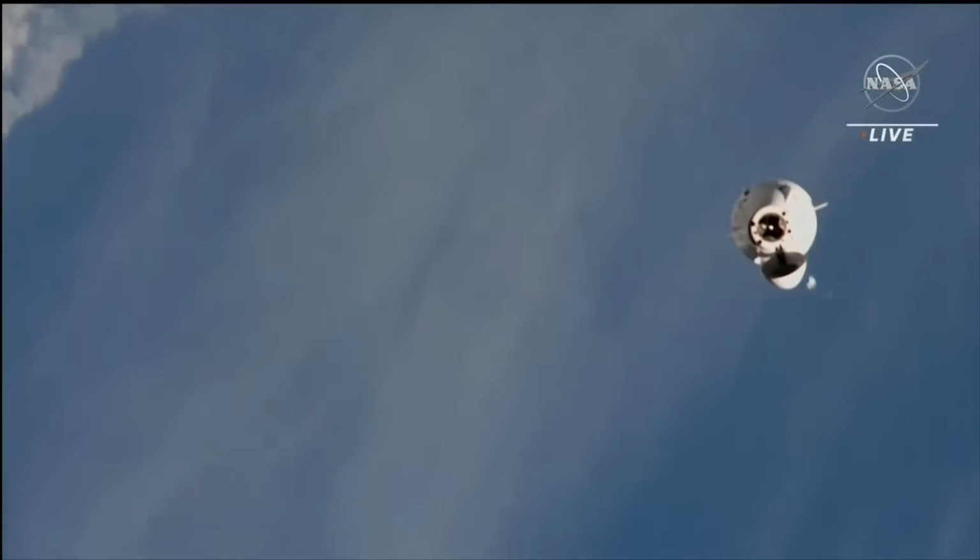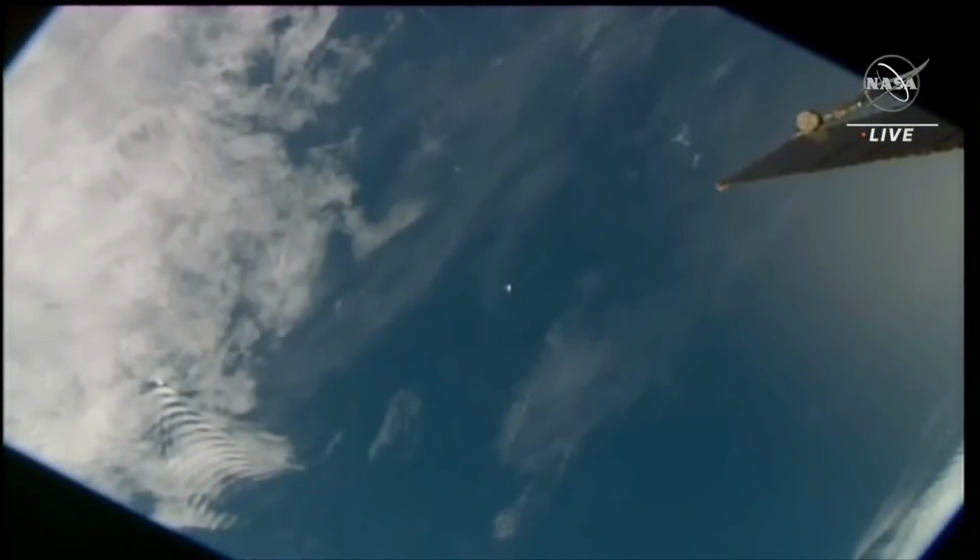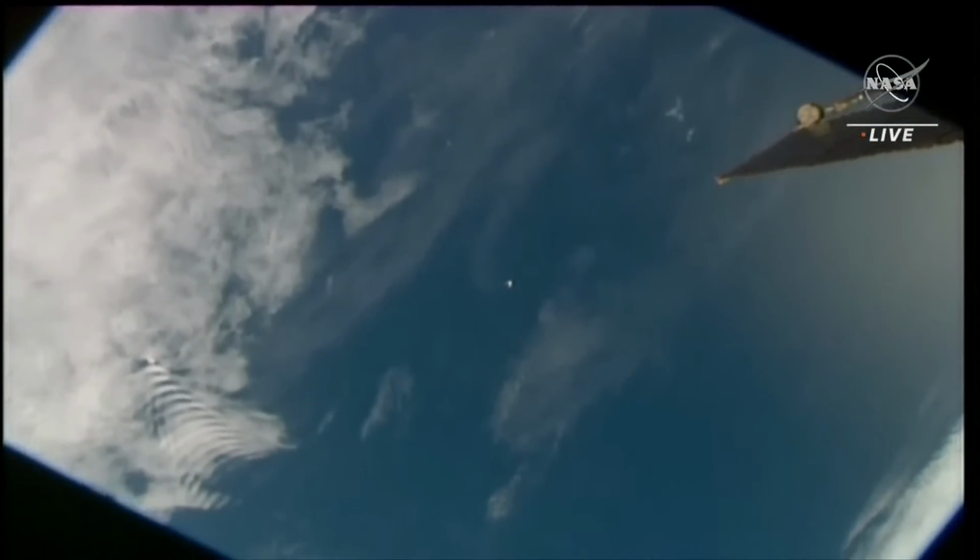2, we see range inside 400 meters. Vehicle mode is transition to docking axis, and attitude is as expected. Copy all. That's great news. Thanks.